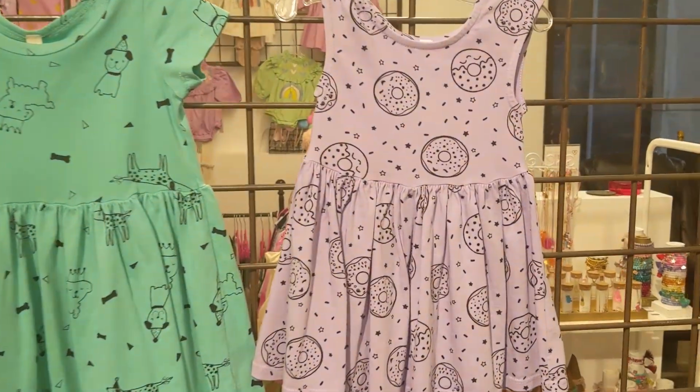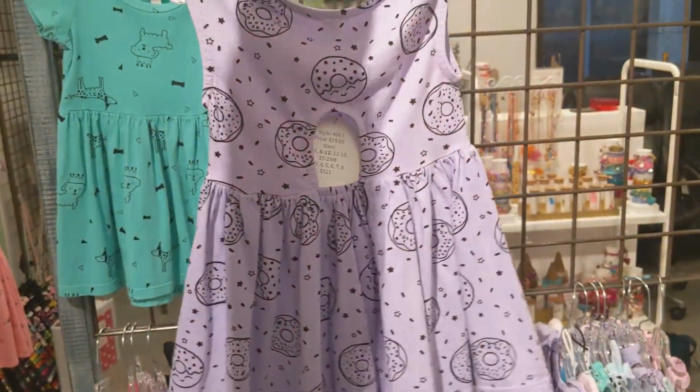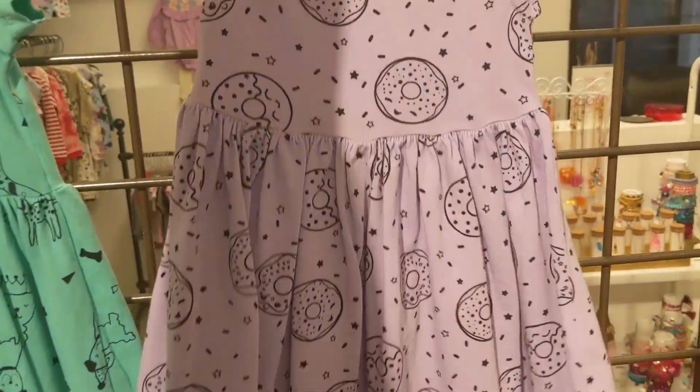Here's a cute keyhole dress as well. I love the little detail in the back. Little keyhole. Mid-waist dress.